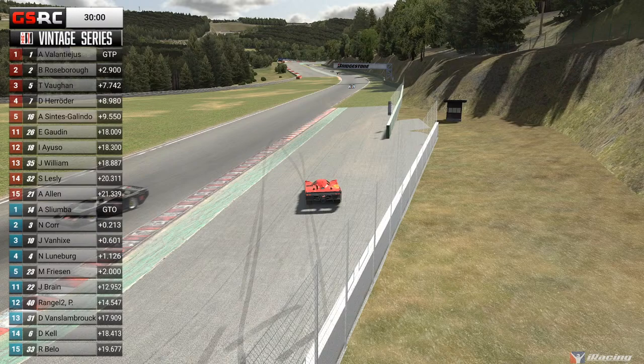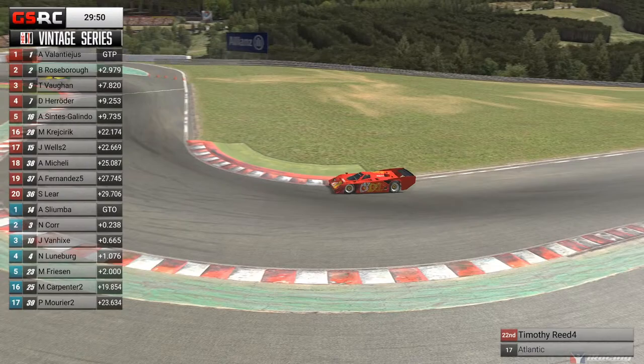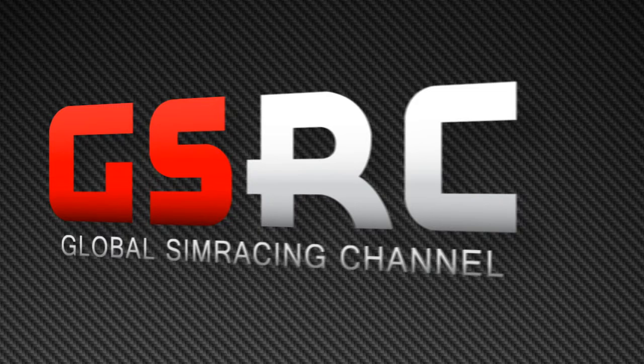There it is. We do have a spinner, though. It's Timothy Reed, who's had a big one coming out of Blanchimont. Not sure what's happened there for him to lose it. But we do see him getting back on track there. But he has lost a lot of time. Onto the replay. Would not be surprised if he tried to hold on to it.